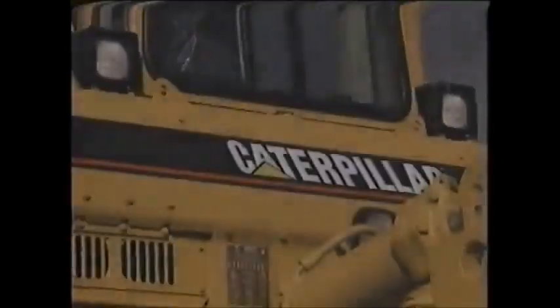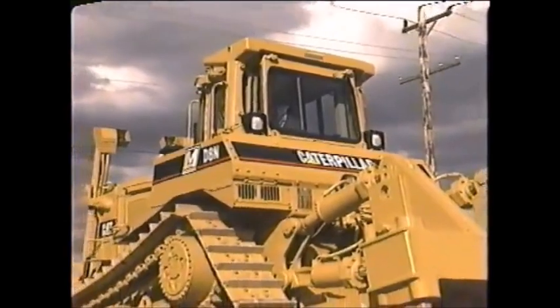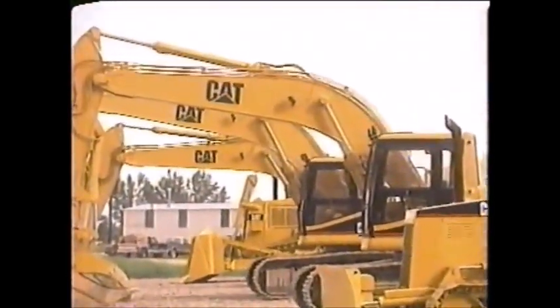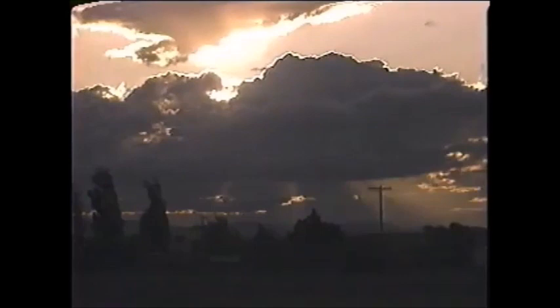These big Cat machines are fun to watch, but they can also be very dangerous. Never play around or try to climb up on any kind of big machine. Time to go. Hope you enjoyed the show. Remember, eat your vegetables and be nice to old people.